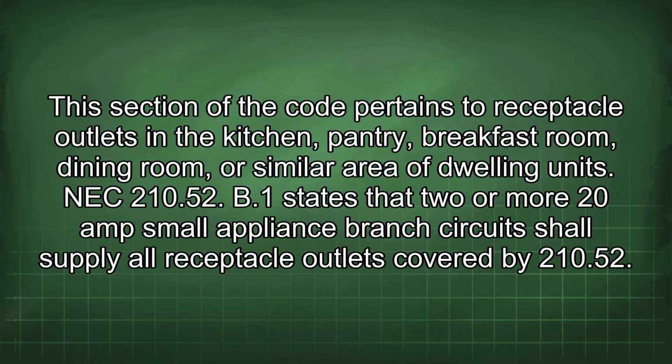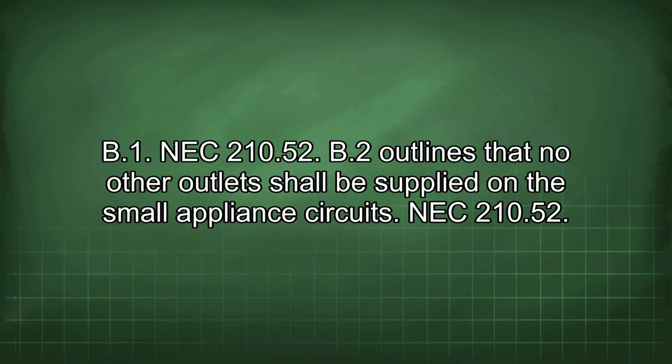This section of the code pertains to receptacle outlets in the kitchen, pantry, breakfast room, dining room, or similar area of dwelling units. NEC 210.52(B)(1) states that two or more 20 amp small appliance branch circuits shall supply all receptacle outlets covered by 210.52(B)(1).